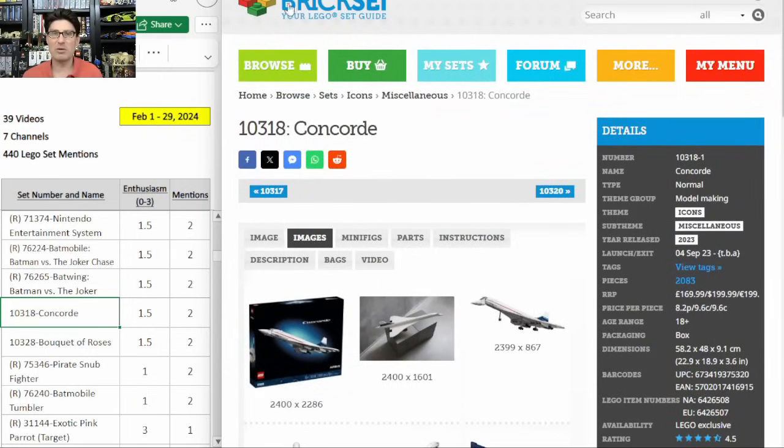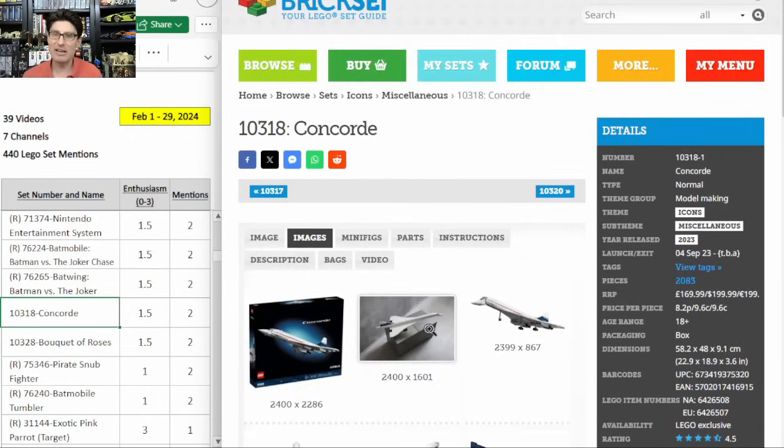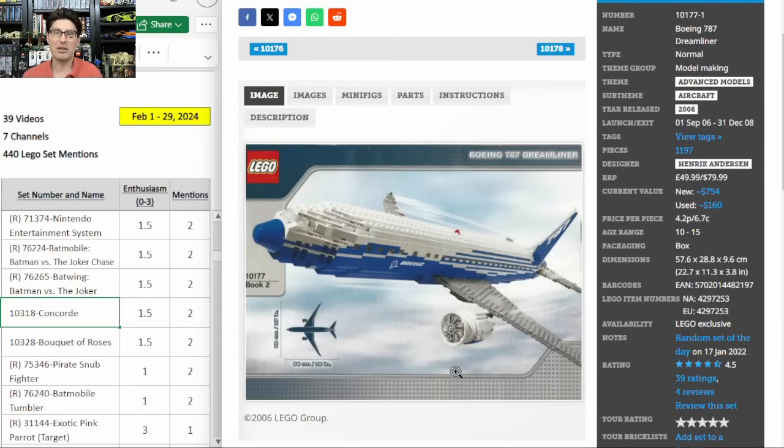We don't even have a retirement date yet, but I do want to point out a few sets that are similar from way in the past, and it's not like Lego comes out with sets like this very often. They spread these out. But here's the Boeing 787 Dreamliner that retired in 2008. It was an $80 set, and it's $754 today.